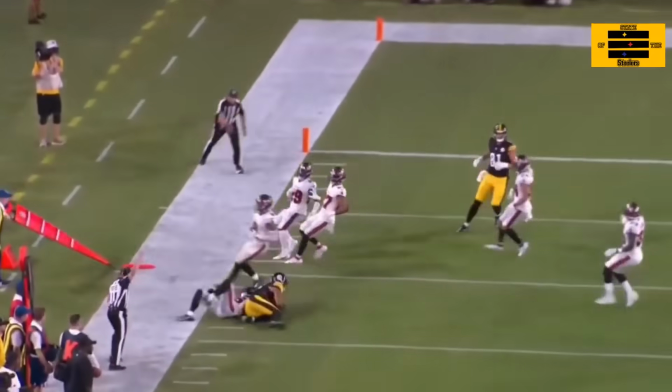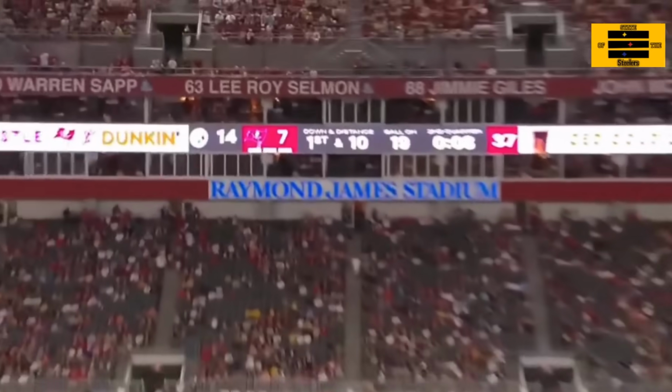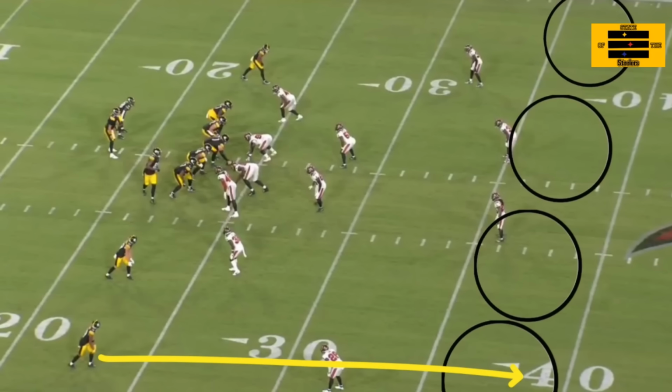When that ball was snapped, I believe there was like 20 seconds on the clock. They ended up downing it with like 6 or 5. All those plays were on that one drive.